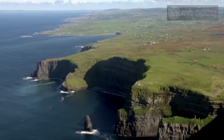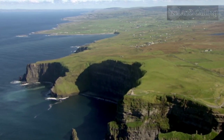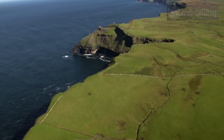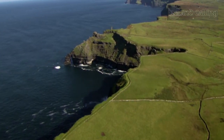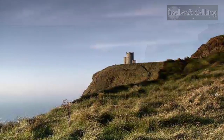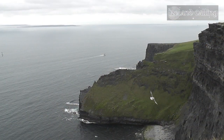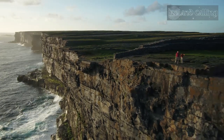The spectacular cliffs of Moher in County Clare were voted #1 attraction, despite 4 out of 5 Irish people admitting that the 700-foot drop scares them just a bit. The cliffs offer spectacular views out onto the Aran Islands, one of the few parts of the country where people still speak Irish.